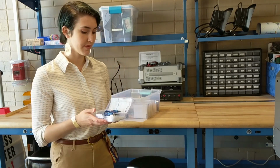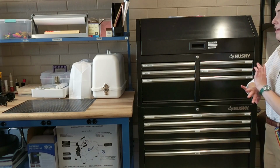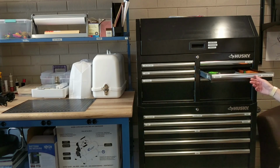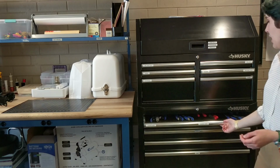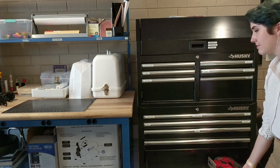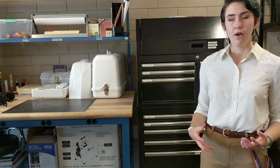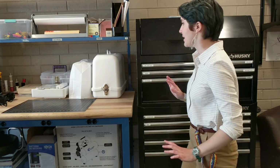In this part of the room, we have our tool chest, which has a lot in it. From your basic hand tools, we have measuring tools, sandpaper, a wide variety of pliers, power drills, some saws. So if you're doing some sort of basic woodworking or just any sort of generic building project or drawing project, this is the go-to place to be.